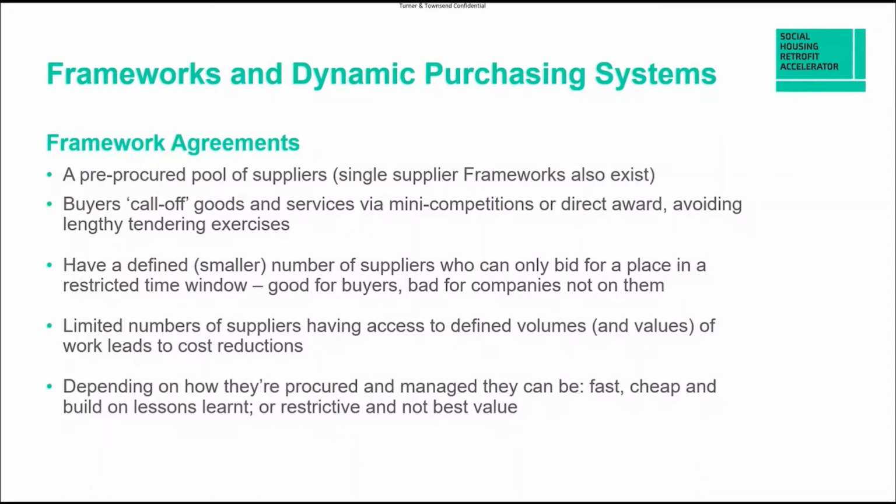But regardless, if you are looking at a framework that has the opportunity to directly select or mini comp, engage with that framework provider and get their views. They understand the contractors that are on the frameworks, or they should do if well managed, and would be able to provide a wealth of evidence around outturn costs from mini competition call-offs and directly selected call-offs as well. So yeah, they can be fast, they can be cheap, and this is an important one.